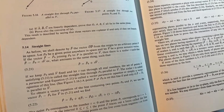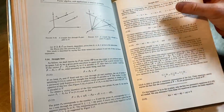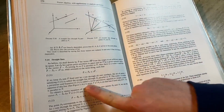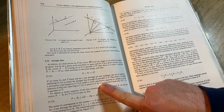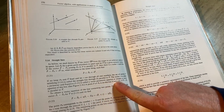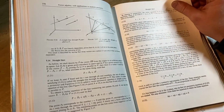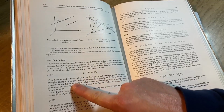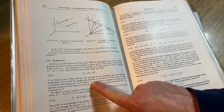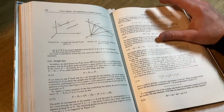That's very useful. That's a useful equation. That's cool. The scalar T is called a parameter, and this equation is called a vector parametric equation, or simply a vector equation. Yeah, so the set of points P satisfying this equation is called the straight line through P naught parallel to V. Cool.